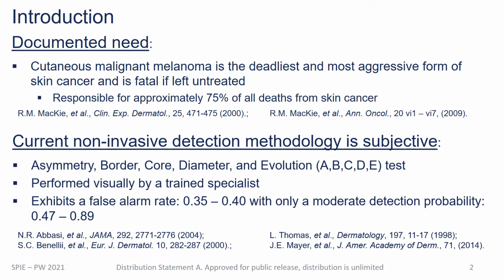So really there is a certain need and definitely would be a large benefit to a less subjective form of rapid and reliable testing of skin cancers.